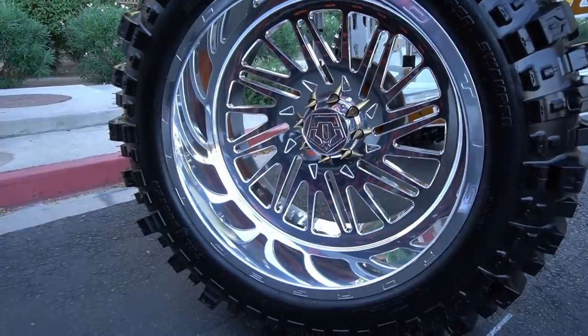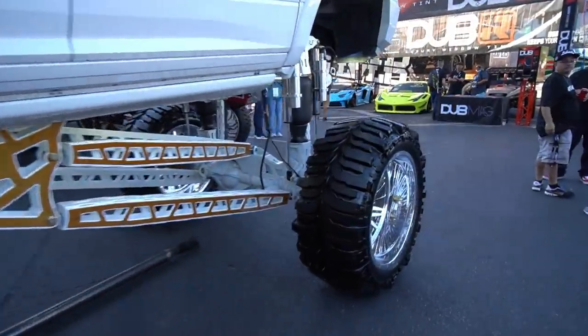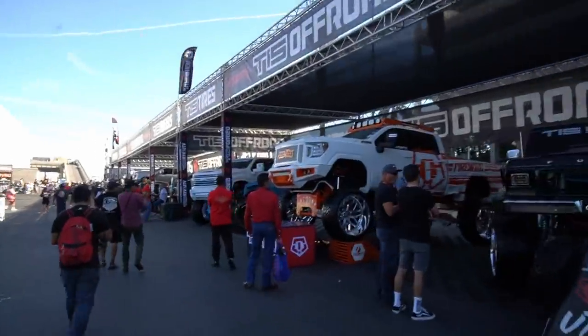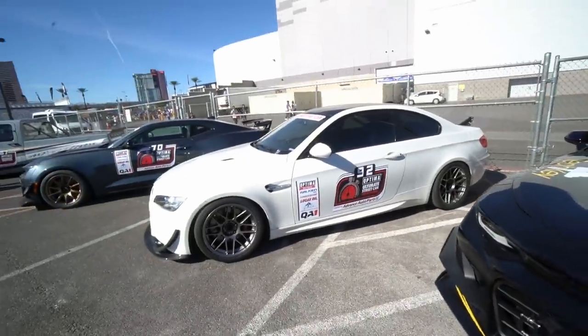Bro. What size are these wheels? Oh my God. This is insane. Longhorn, baby. I mean, they got an entire section dedicated to these lifted trucks. E92 M3? That's right, where the non-M's at though. Apex wheels? Not surprised.